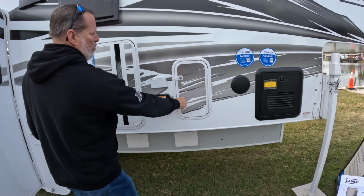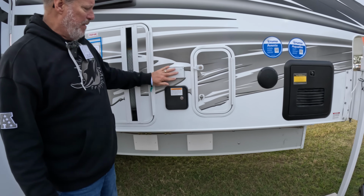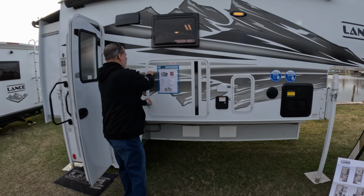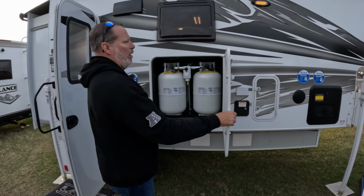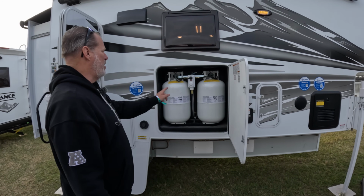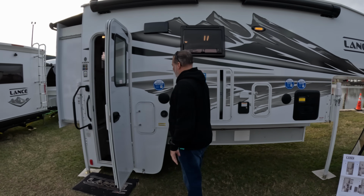This is locked, so I'm not sure what's behind there, but you do have the 120 outlet here, as well as a water fill. And what is behind here? It says propane. Look at that. Large propane tanks, 2 of them with the selector switch in between, and then an exhaust for your cabin heater.